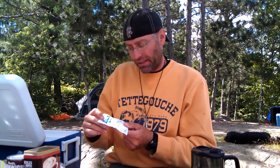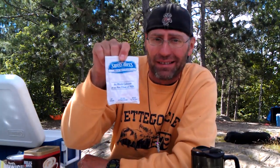The other drink item that I like to bring is Swiss Miss hot cocoa. And notice I have the individual packets instead of pouring everything into a Ziploc bag. That's a disaster waiting to happen. If that thing pops, it's all over the place. So bring the packets, of Swiss Miss or any brand hot cocoa. Packets is always better.